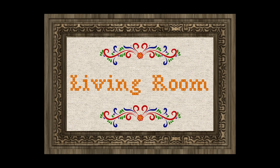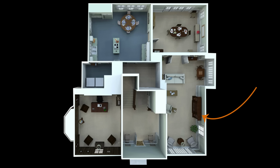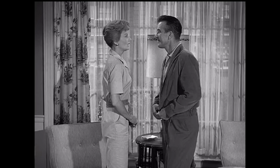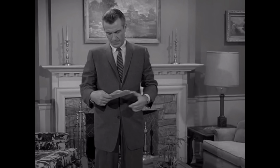Now onto the Cleavers' living room. The first thing we meet upon entering the room is this large bookcase on this wall. To the right is this furniture grouping below the main window. This room centers around the fireplace, and what a lovely traditional fireplace it is.